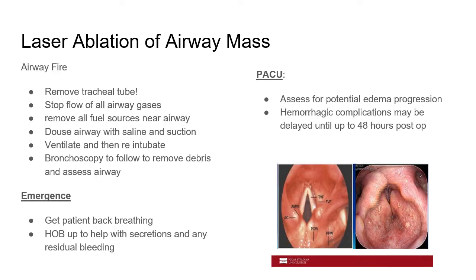Know the steps for dealing with an airway fire. It's always good to get them back breathing afterwards. This is regardless of airway fire, just after the procedure. They're going to have very reactive airways.